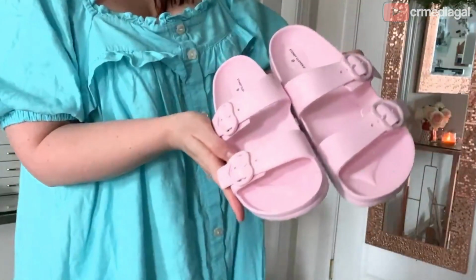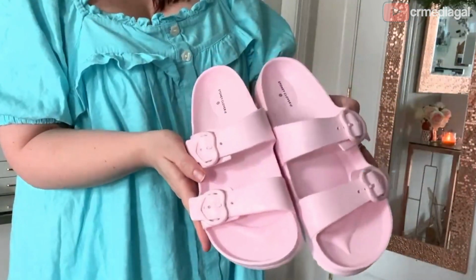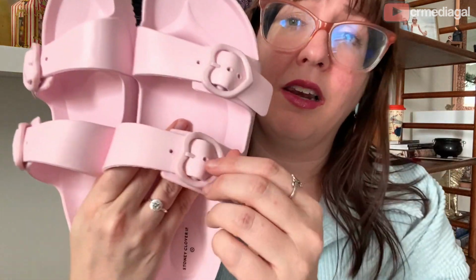They're really soft and really comfortable, surprisingly, because they were only $10 to start with. And secondly, I have a lot of foot issues. I've made mention of that numerous times on this channel. So buying shoes is always very hit or miss for me. These are a winner. I want to say almost like a silicone material. I loved the heart shaped buckle on them. I thought that was so cute. I got these in a size 8.